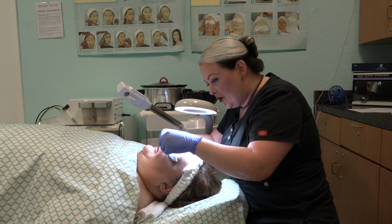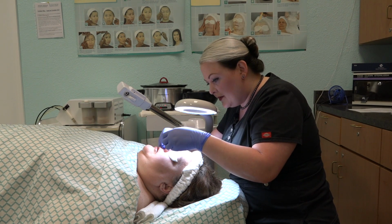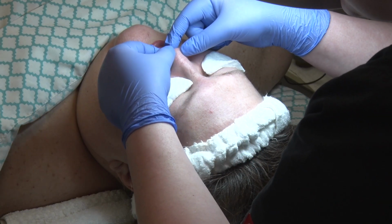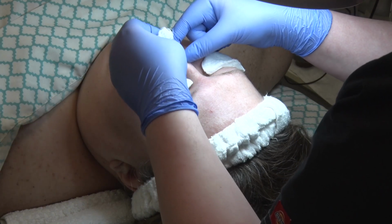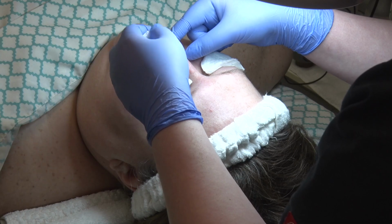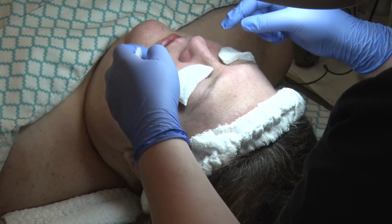Every time you remove a comedone, you're going to want to make sure you wipe it away, as you don't want to spread that around the face. There was a larger one right here. Take your time, but be sure to apply firm pressure. It's better to do it firmer once than 3 or 4 times initially, and that's a mistake that a lot of new estheticians make, is not using enough pressure.